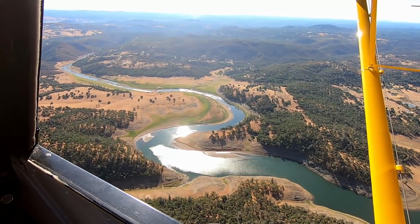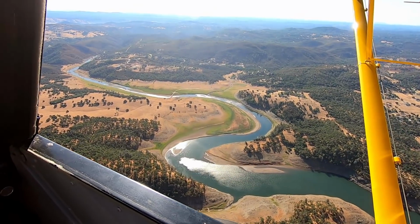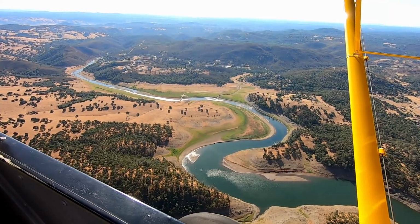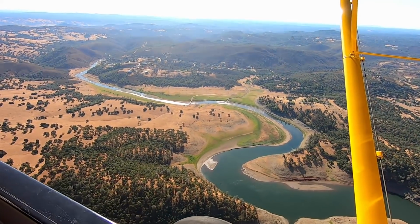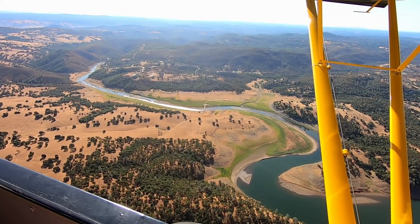Look at that. You can see the old bridge of what was, at the time, I believe, the old Salmon Falls Road. Just an old dirt trail.